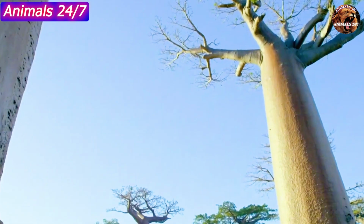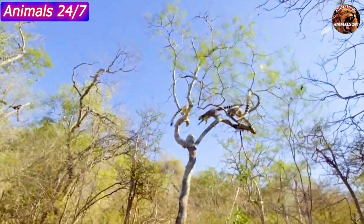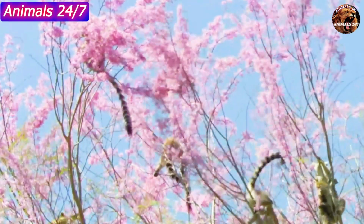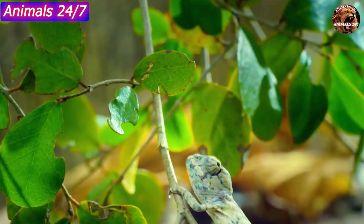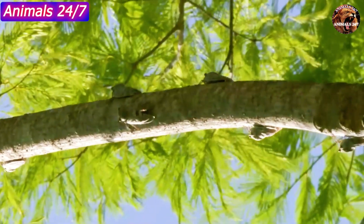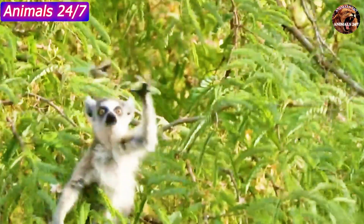Ring-tailed lemurs adapt better than other species. It is also the most widely distributed throughout the island. From leaves to flowers, even small insects, they eat whatever they have and are never picky eaters. Sometimes they also find something new to try, like these noisy cicadas, which look rich in protein. But the problem is, this thing is hard to catch. Unless it flies straight into your hands.